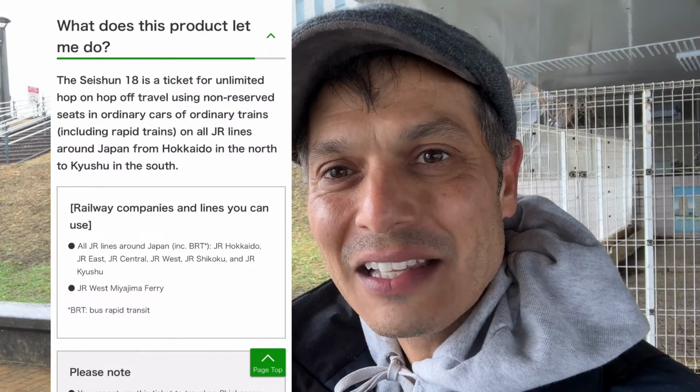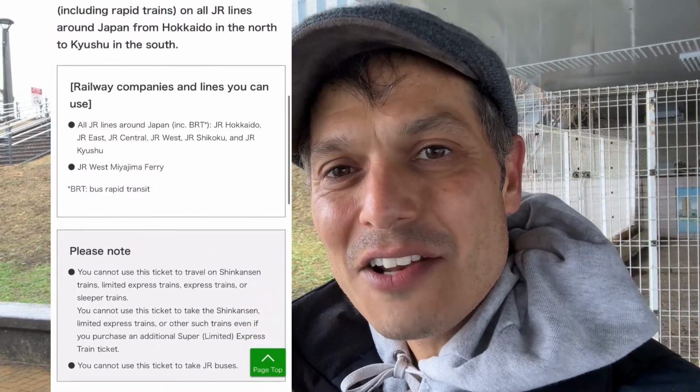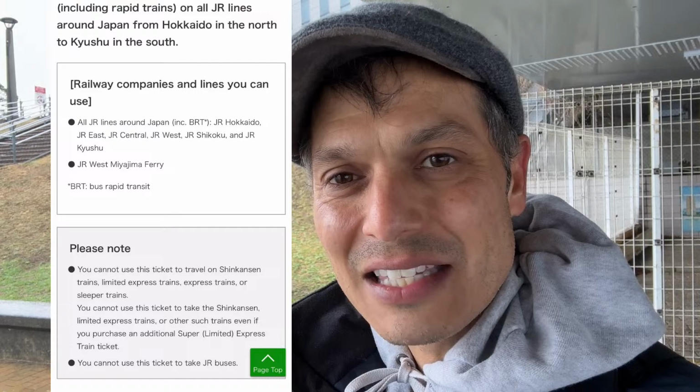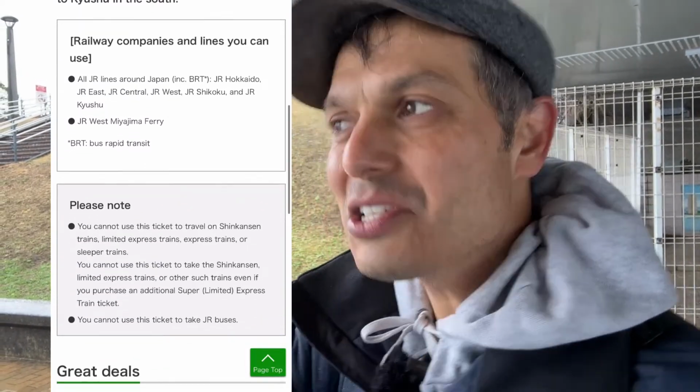Some of the lines might require train reservations. I don't know, you figure it out as you go along. You cannot use this ticket on the Shinkansen, limited express train tickets, or sleeper trains, which is not exactly true.